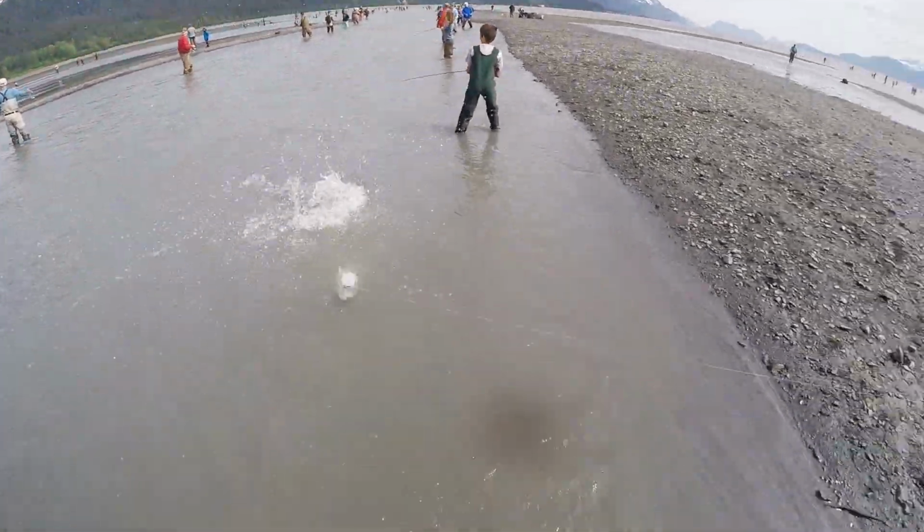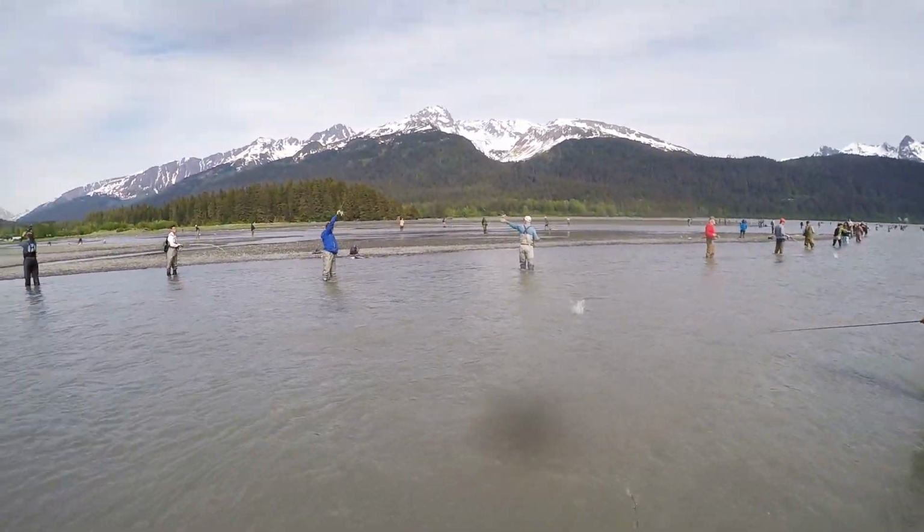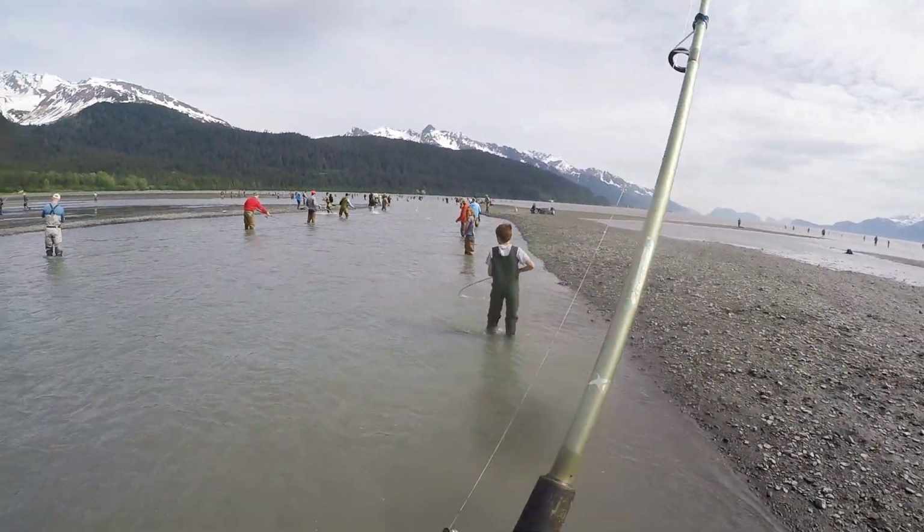There we go, right there. There's a bit of a technique to the coordination here. You're across from someone on the other side of the creek. The goal is obviously to not hook them.